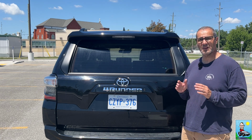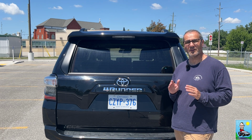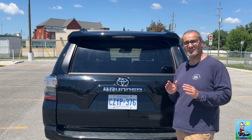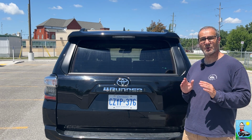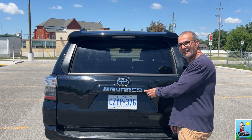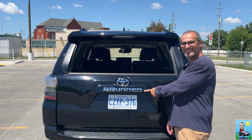There's also a lot of luggage space when you use the 4Runner as a 5-passenger vehicle. I'm driving the 7-passenger version here, and the extra seats come in handy for short rides or taking young children around town. Oh yeah, one more thing. I absolutely love the power back window.